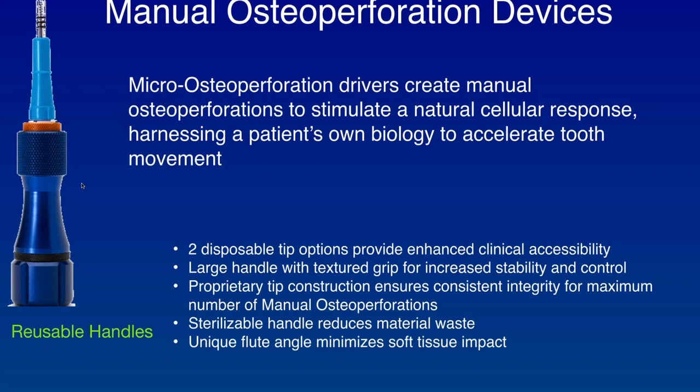Again, if you're doing full mouth osteoperforations, you want a stainless steel tip that's not going to dull after one or two areas of using. So we've got a unique flute angle that minimizes that soft tissue impact. With these last two that I've talked about, having that plastic sheath up here, as you can see, there is some soft tissue impact from the plastic sheath that goes around. Again, we have depth indicators, and there's no light on this one, but you can see there's the 3, 5, and 7 millimeters. So that's a reusable handle.